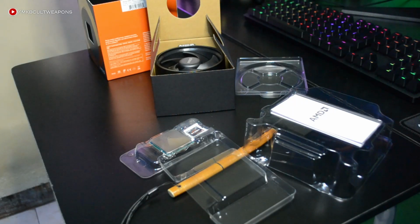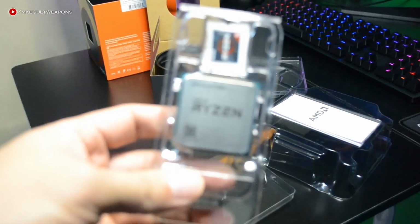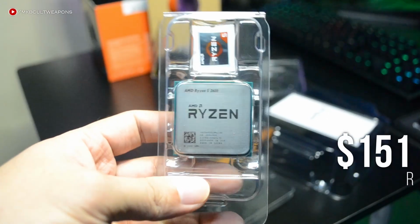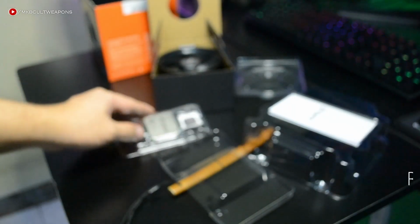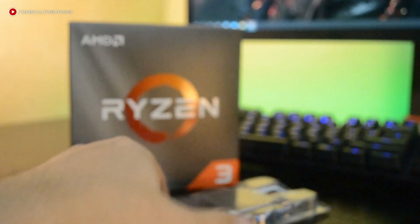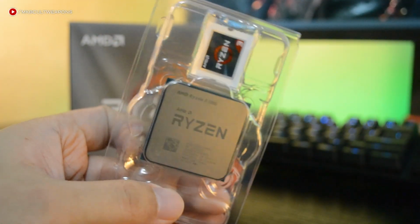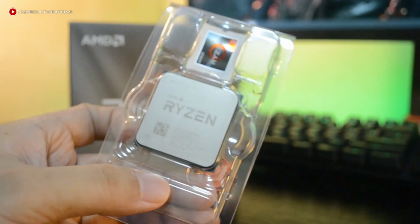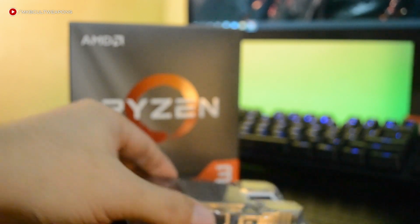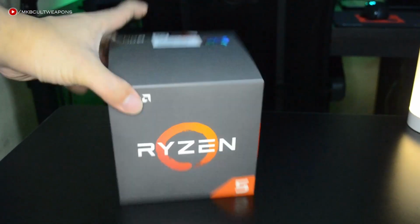First, let's check out the start of the build. For multi-core and gaming performance, I think we could all agree that the Ryzen 5 2600 is still the best value for performance as of this time. Though we could still consider Ryzen 3 3100 for pure gaming and a bit cheaper than the 2600. But since this build is dedicated for multitasking and gaming, I guess the 2600 is the obvious choice here.